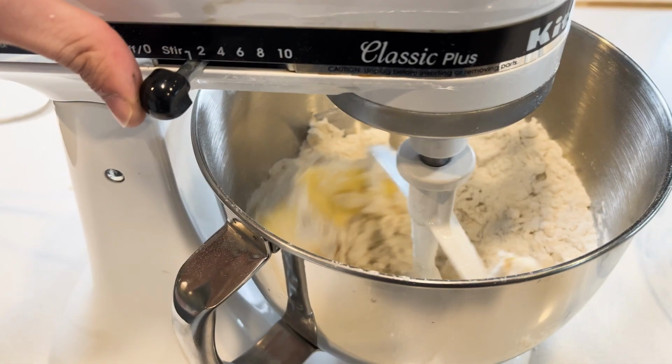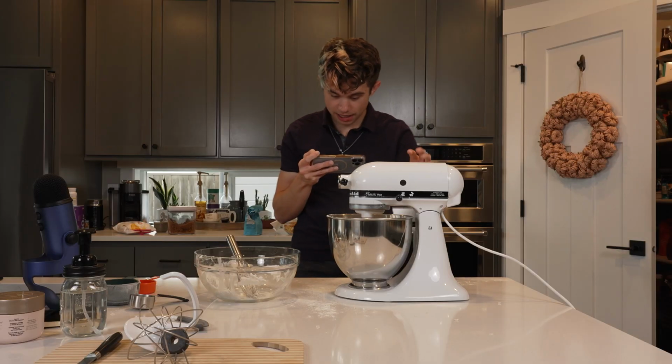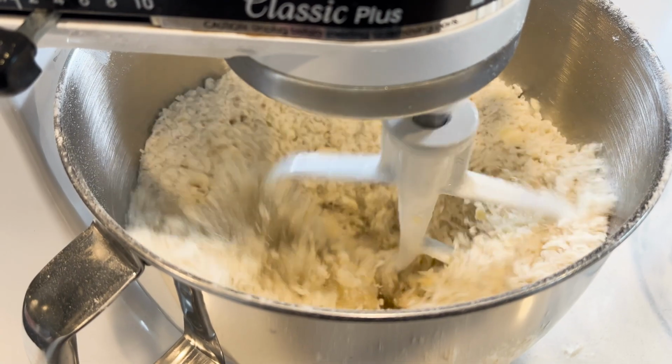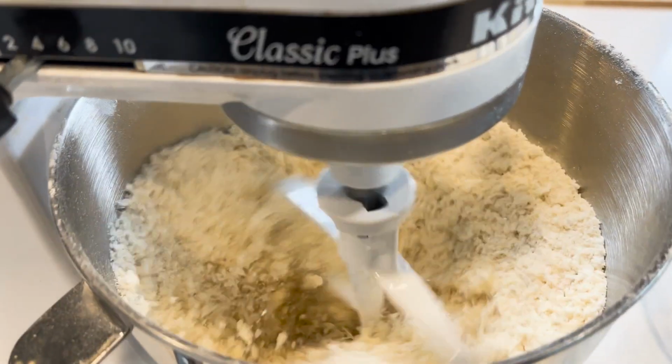No carnage is happening. Maybe we can go a little faster. Yeah. Oh, spillage happening. It's fine. You have to break some eggs to make an omelet or something like that. It just looks like powder. Why isn't it turning to dough? Should I add more water? I'm thinking I should add more water.